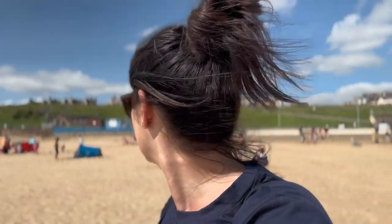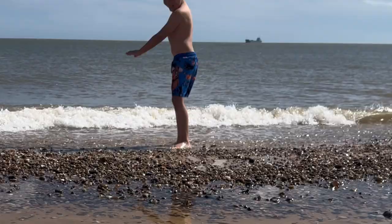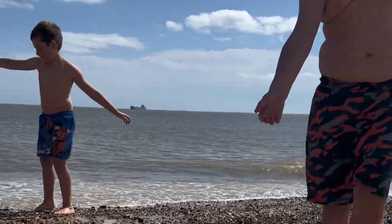It's all you need. So just went up to the splash pad there. Josh didn't want to go on, so we're going to go back again later. That looks pretty cool too. So that is totally free. You just rock up and in you go and play. This one hurts.